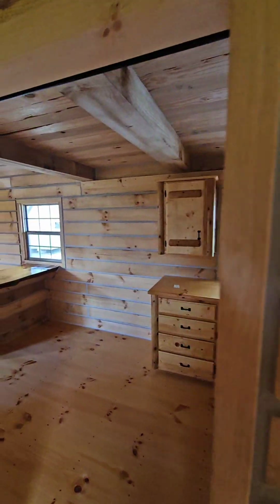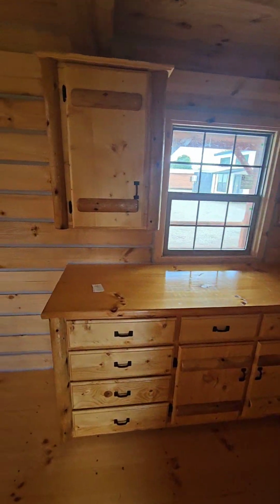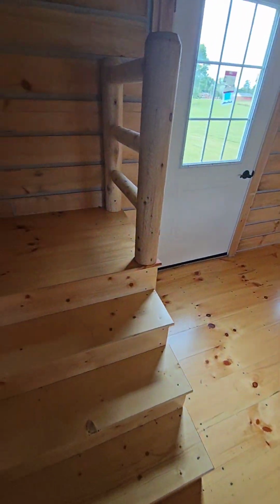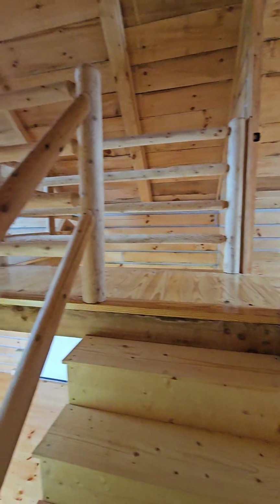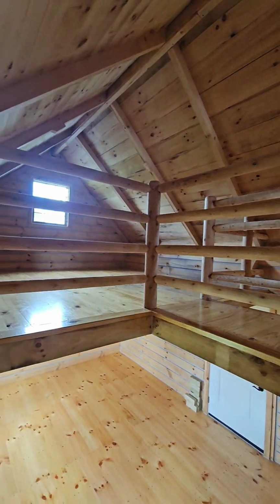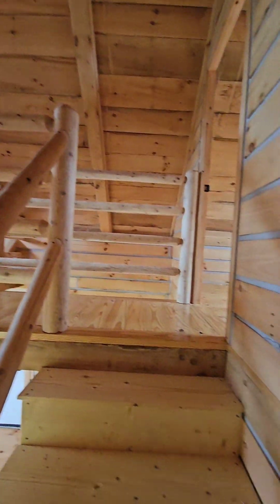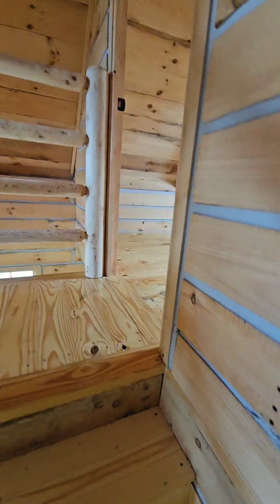Beautiful structure, guys. Built by the Amish, we ship it nationwide. Let's go upstairs and show you the second floor. The second floor's got two bedrooms connected by the catwalk. So you got two bedrooms here connected by the catwalk. Electric is 10 grand extra.